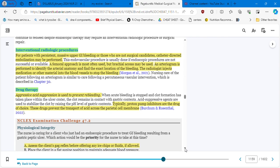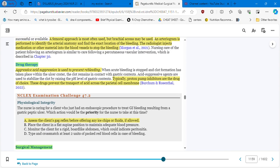Interventional radiologic procedures are for patients with persistent massive upper GI bleeding or those who are not surgical candidates. Catheter-directed embolization may be performed. For this, a femoral approach is more often used, but brachial access may be used. An arteriogram is performed to identify the arterial anatomy and find the exact location of the bleeding. They need to do the embolization over there. The radiologist injects medication or other material into the blood vessel to stop the bleeding. It's an emergency. Bleeding must be controlled.